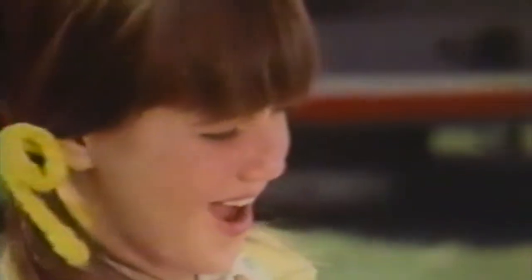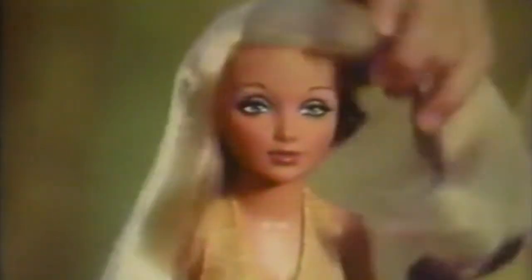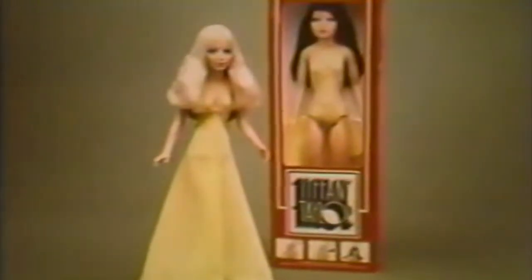Tiffany Taylor, she's what you want her to be. First a brunette, turn around, she's a blonde. Naturally, Tiffany Taylor, she's what you want her to be. Dressed in her gown for a party in town. Blonde or brunette, naturally. Tiffany Taylor, with hair you can change from blonde to brunette and back again by Ideal.